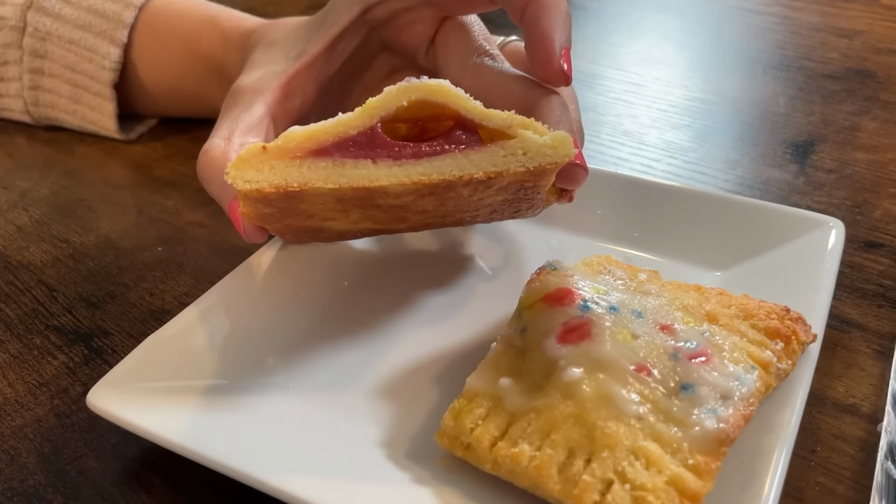We've made keto-friendly Pop-Tarts out of fathead dough. You can make pizza out of fathead dough. And we also made pretzels out of fathead dough. And we even made Korean corn dogs out of fathead dough. Those are really good.